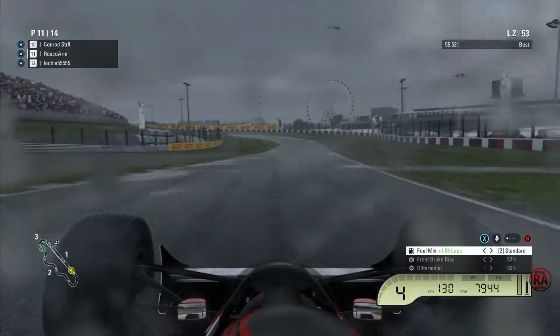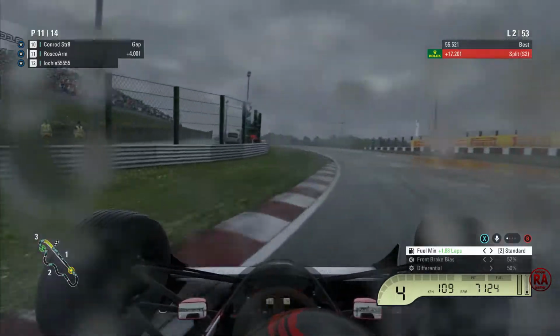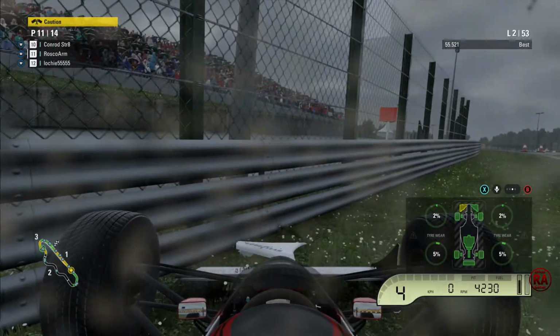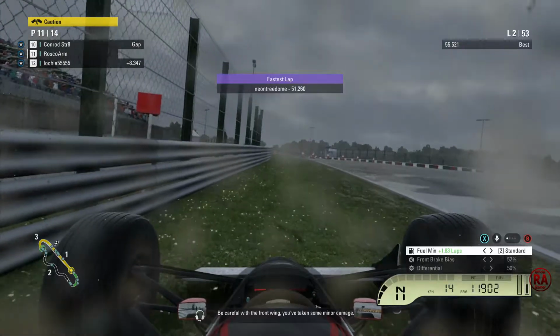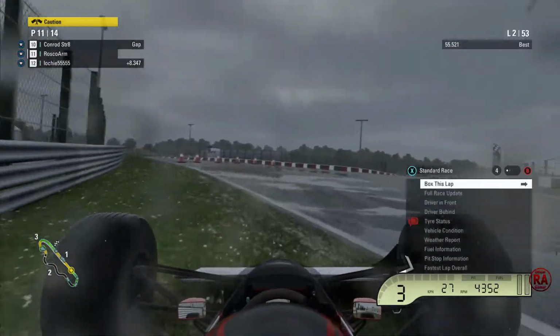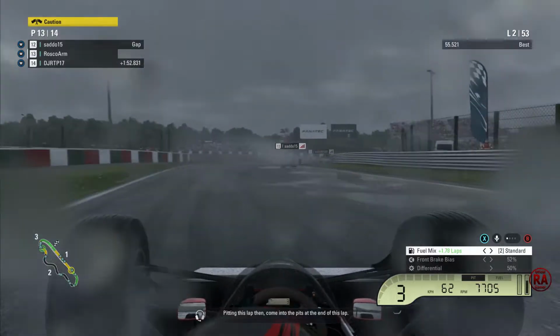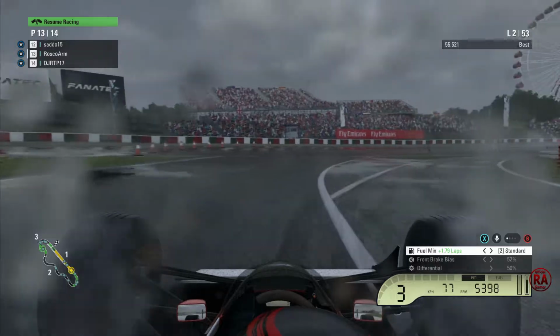But anyway, we go going again, but even after that little spin, I'm still struggling, losing the rear end, and, well, there goes the front wing. So what was looking pretty decent. So yeah, I decided to pit this lap. The pits at the end of this lap. Anyway, so especially with no front wing around this joint now.